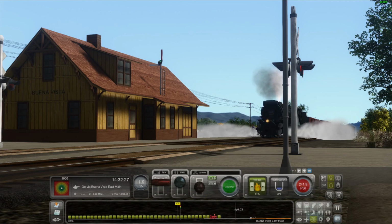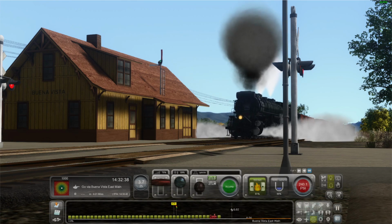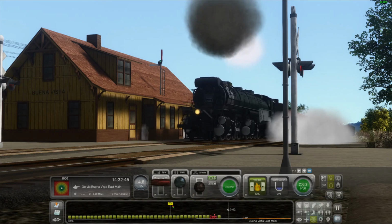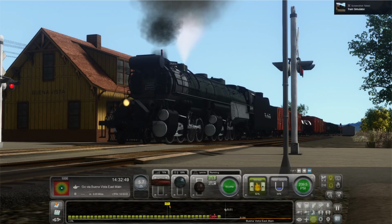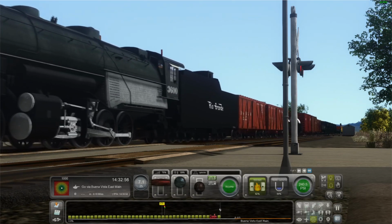We're just shoveling coal on the fire here. We're getting the stoker going. There goes the smoke. So this was one of the new routes released by Milepost Simulations, and it's actually a pretty cool route. There we go. That's a screenshot. That's a view.